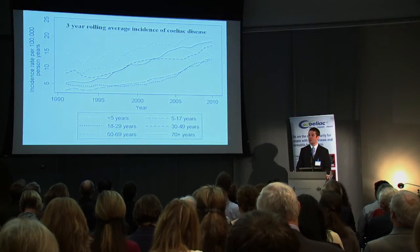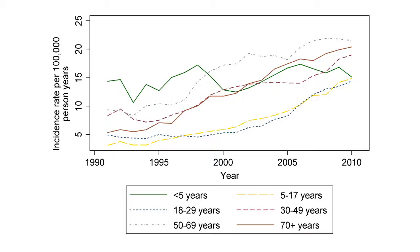So what about the trends over time? This graph shows the average 3-year incidence for lots of different age groups. Each line shows a different age group. And you can see that in almost every age group, the incidence of celiac disease is increasing. The ones it's increasing the greatest in are those under 30 years old, and that's the bottom 2 lines, the yellow and the blue line. However, one age group didn't show an increase, and this was the under 5-year-olds, and that's the green bold line that I've just highlighted, and that stays around the mid-teens throughout the 2 decades.